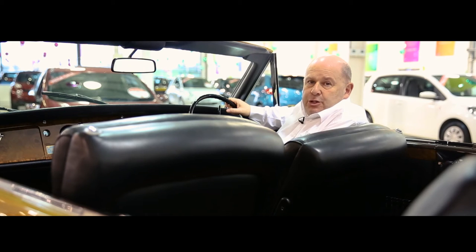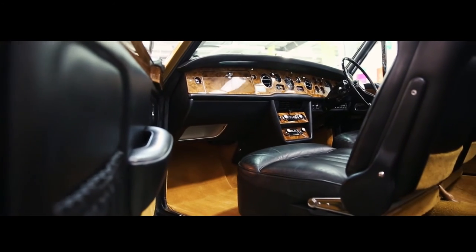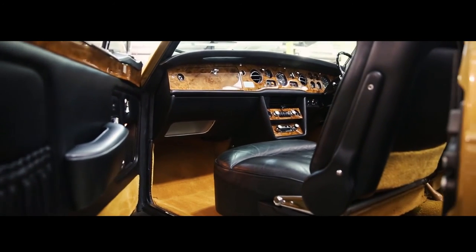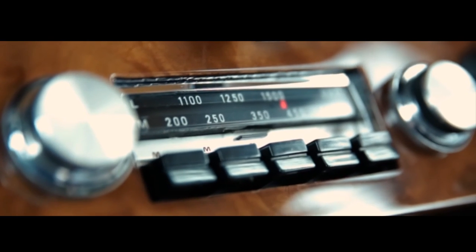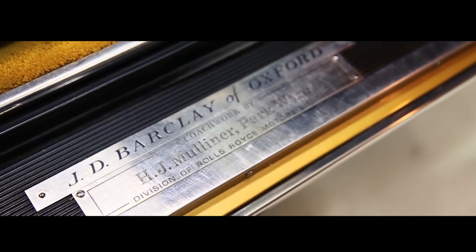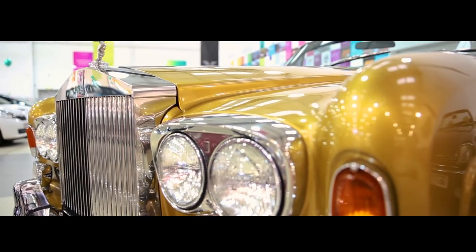Rarely do we offer such a motor car that has such a comprehensive history file, which reads like a real who's who of Rolls-Royce main dealers. Every detail of this car's life is here, including the confirmation of order letter dated the 4th of November 1971 from official Rolls-Royce dealer J.D. Barclay in Banbury to the first owner, Mr. Sylvester, a gentleman farmer from Hampshire.